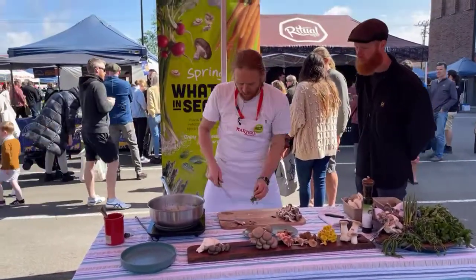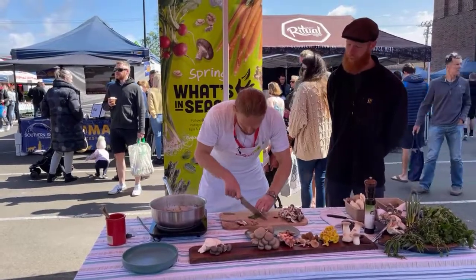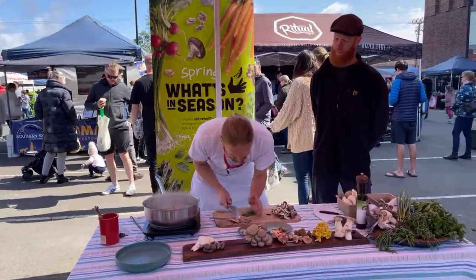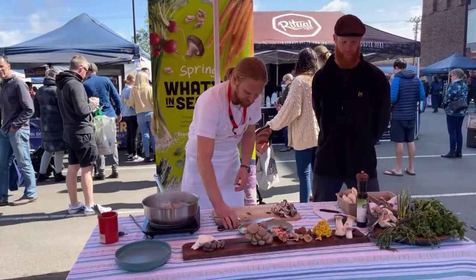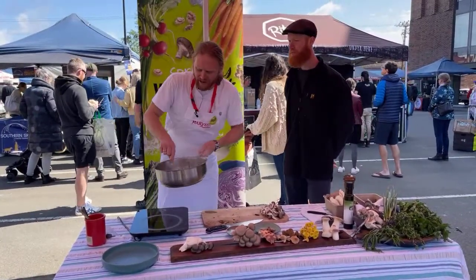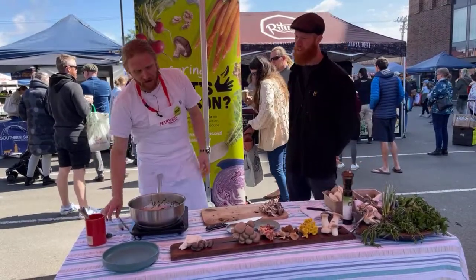All this new growth is just ready to chop and go, which thyme being the wonderful aromatic herb that it is and providing such a good base, mushrooms and thyme are absolutely the best friends in the world. So to be able to use it as a soft herb like that just benefits everybody.